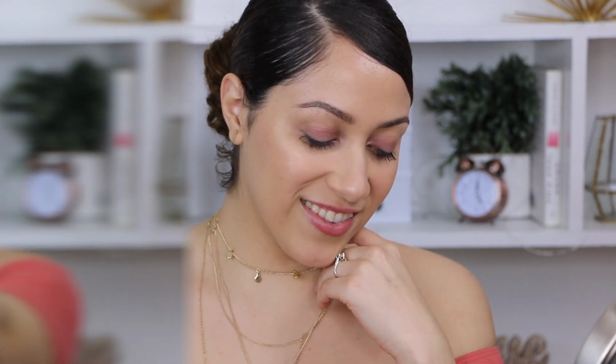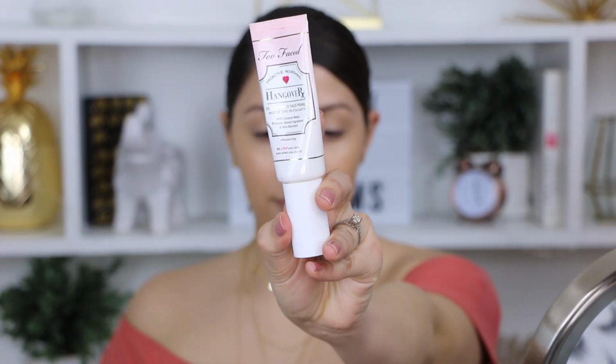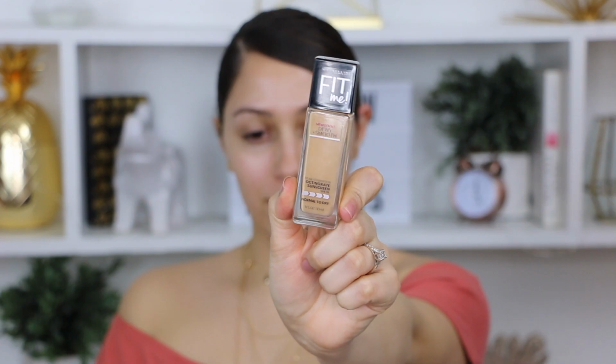Today I want to share with you my everyday makeup look when I have a little bit more extra time and am being a little bit extra. To start off, I always moisturize my skin, and today I will be using the Innisfree gel cream, and then for primer I will be using the Too Faced Hangover X, and this is going to help our makeup last long for a long day of work.